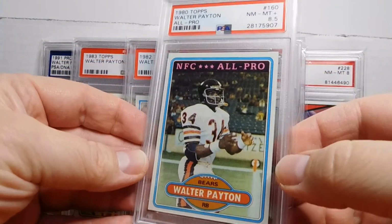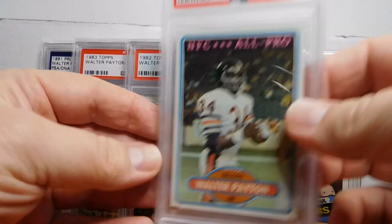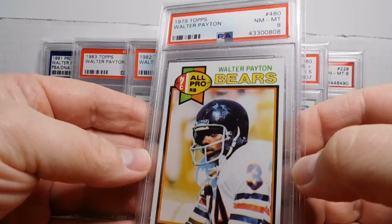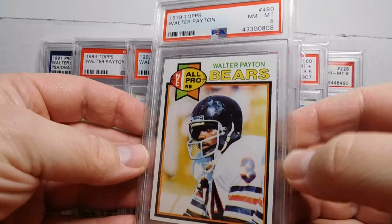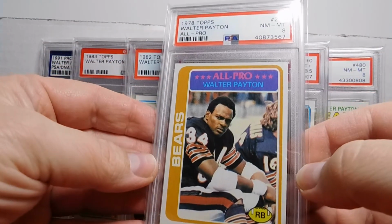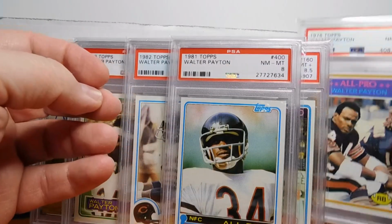We've got the 1980. This is one of my favorite Walter Payton cards in the 8.5 right there. Walter Payton 79 in an 8. Then the 78, another one of my very favorites. This is a PSA 8 as well.